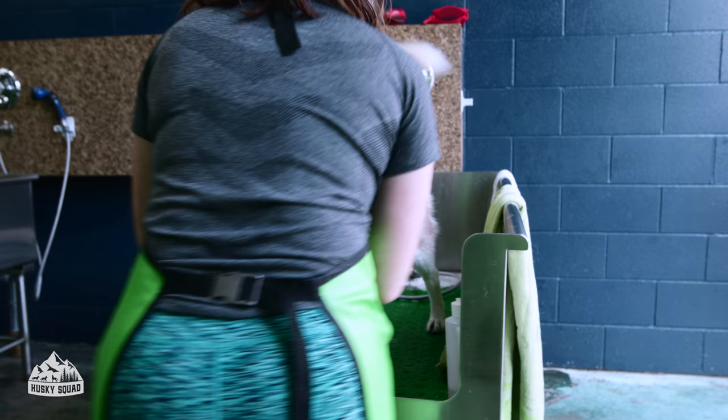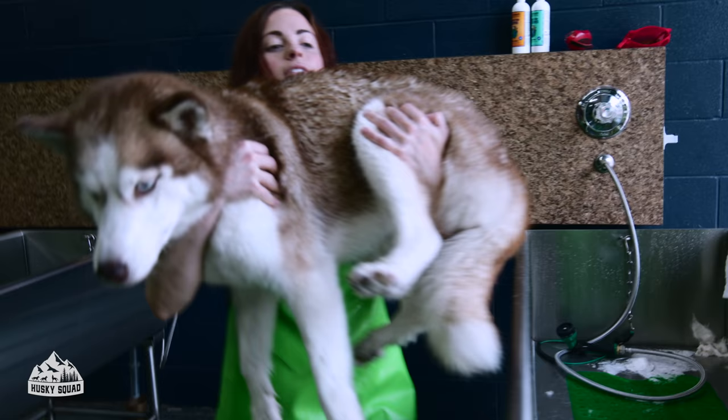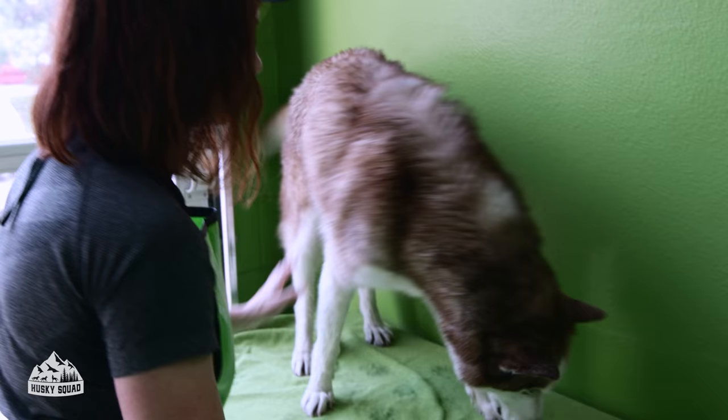Okay, here is something we've been working on with the pups. The trust to pick him up and put him down whenever we need to. Not only is it helpful in these situations, but in the outdoors, it is priceless.